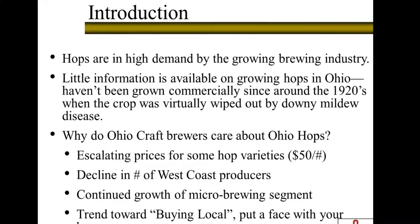I'm not really sure what sparked that, but the craft brewing industry really started gaining momentum back in the early 2000s and into 2010. Plus, there's a demand for different hop varieties. Just like our produce buyers want to buy and sell locally grown produce, the brewers want to sell beer that's made out of local ingredients. So they are willing to pay a little premium price to buy from a local farmer, so they can tell the consumer that they're using locally grown hops.